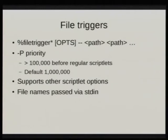As they are scriptlets, they share all the other parameters with the normal scriptlet, so you can give an interpreter and stuff like this. We added also a priority, which allows you to basically order the file triggers, to give an order in which they are executed one after the other, because that might be important for some use cases.